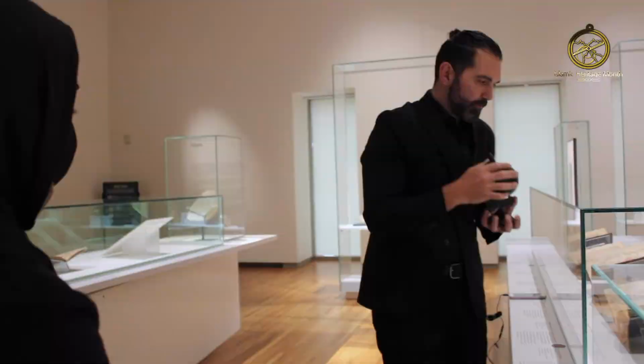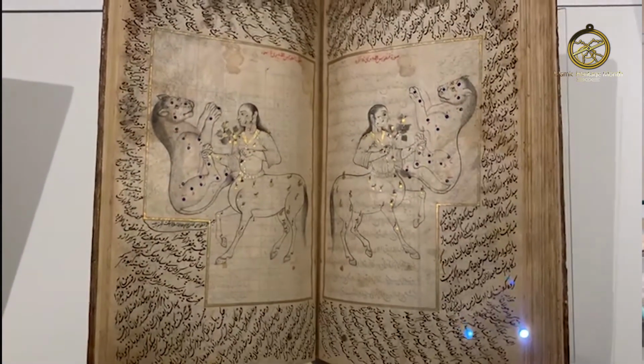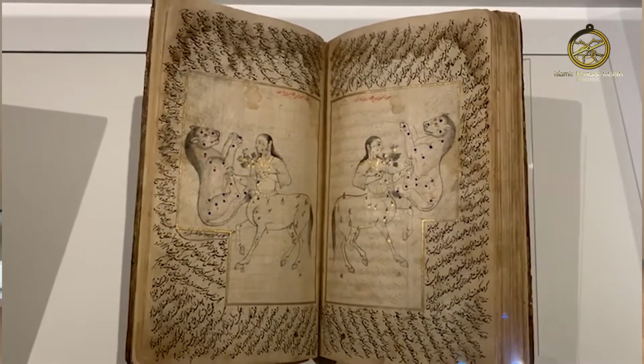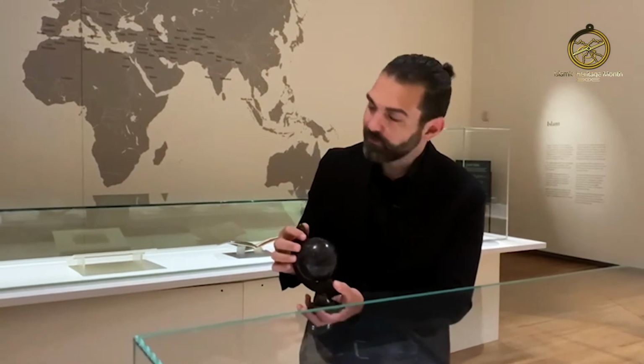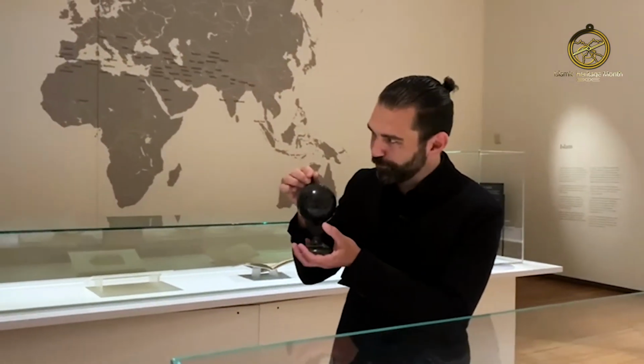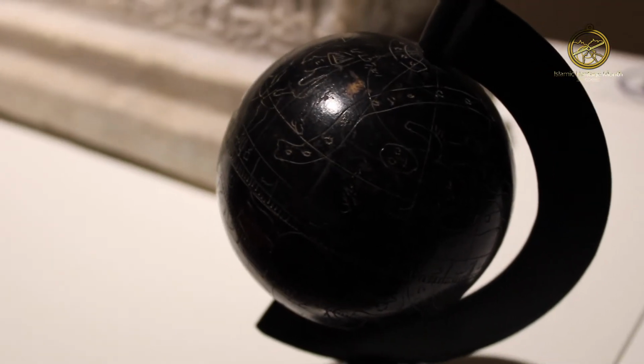So this way, illustrated copies of Sufi's text show both what we see in the sky and what you would see on a celestial globe, the mirror image. That way it's much easier to study and make the direct correlations between the tool that you use and what you actually see in the sky.